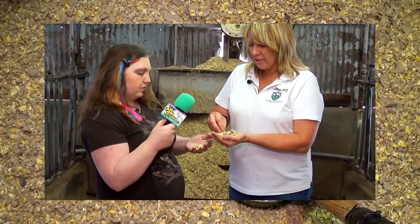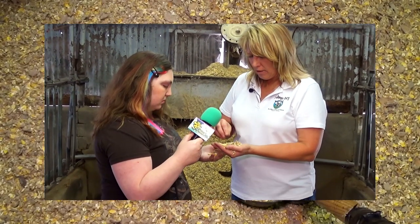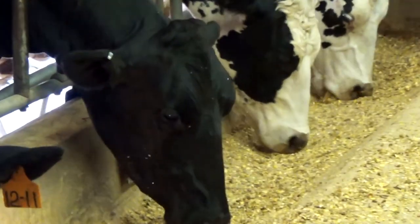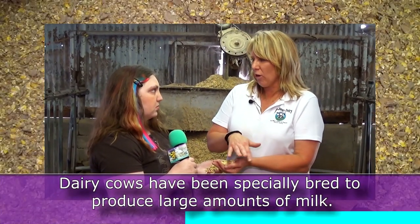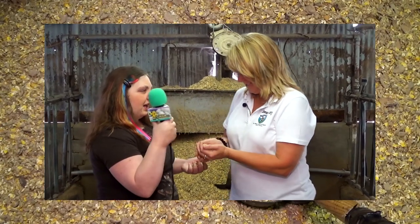It's got cotton. These are cotton seeds. If you went home and planted those in the dirt, you could grow cotton. This is an almond husk. There's oats, barley, molasses, almonds, all kinds of good stuff to make them healthy. And that's our whole secret. If we feed our cows good food, we get good milk. If we feed them junky food, we get junky milk. So we feed them good food and they give us good milk. Yeah!